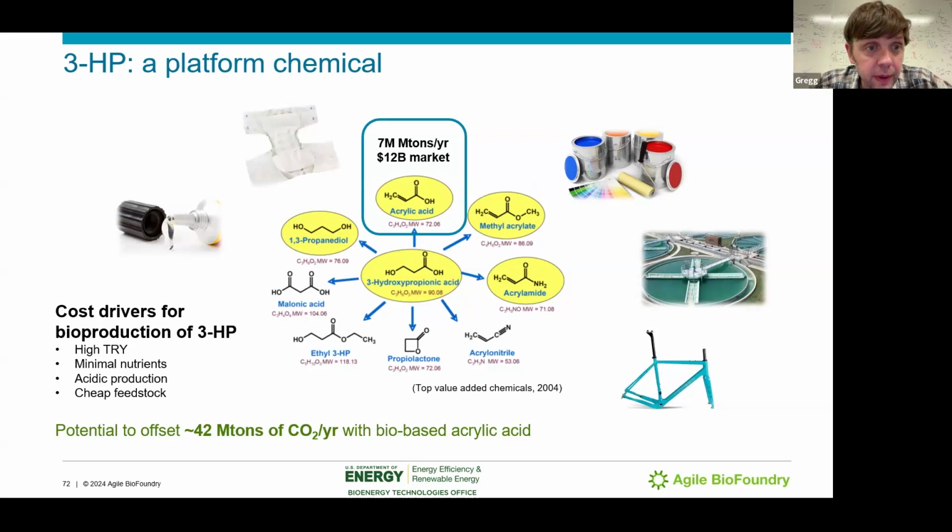And then lastly, the other primary platform chemical that we're focusing on is 3-hydroxypropionic acid. This has been worked on for many years, as has muconic acid, in the Agile BioFoundry. We've been able to reach high titers, rates, and yields in a fungus, Aspergillus. 3-hydroxypropionic acid is of interest because, like muconic acid, it can be made into a lot of different compounds that are sold at very large scale, including acrylic acid, methyl acrylate, acrylamide, acrylonitrile, and others as well, as you can see in the middle of the slide. Next slide, please.